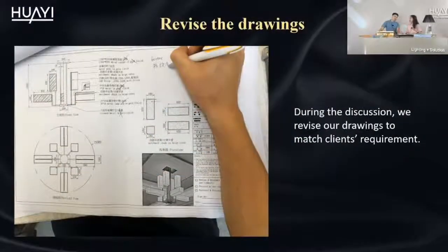But I am still confused. As you said, the drawings of the lamps are already well prepared before dispatching. In this case, is it a little bit difficult to change the design of the lamp? In this project, most drawings got approval with small modifications such as color and dimension. Yes. We can mark down the updated requirements and revise the drawings directly.